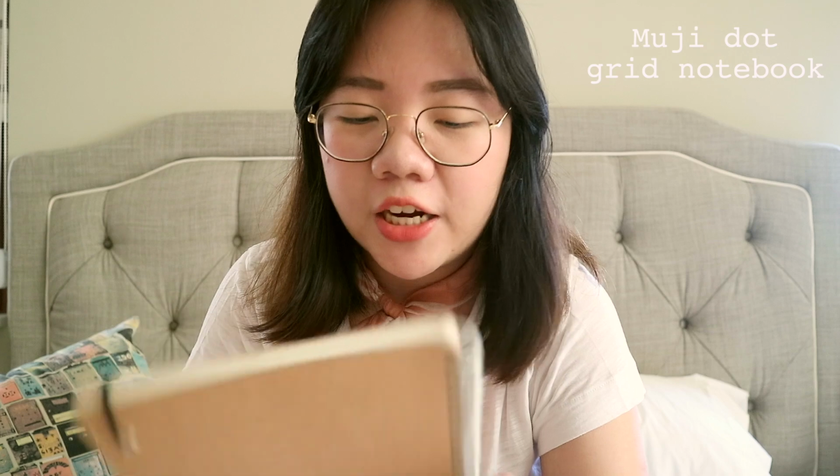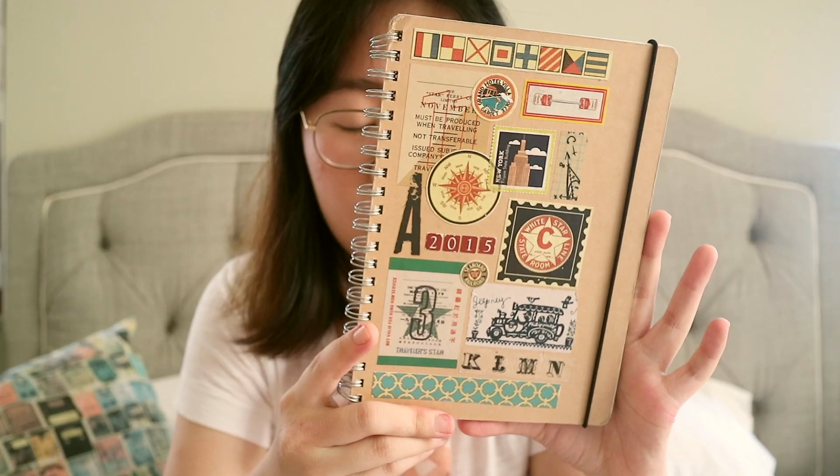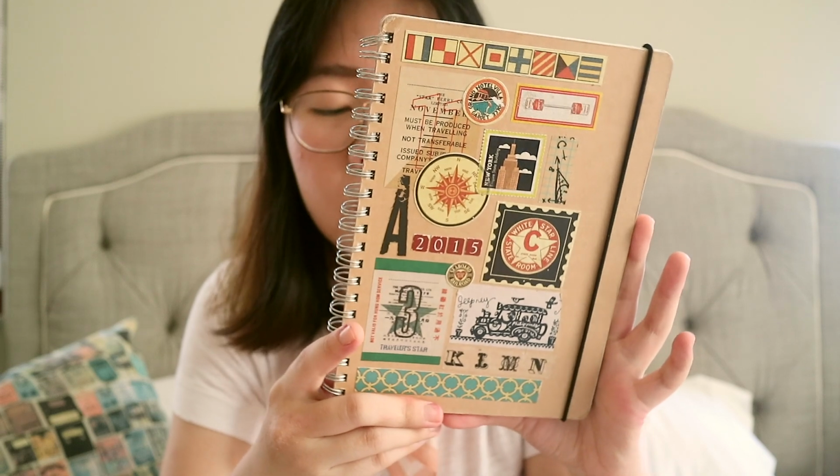Next up, I was introduced to the wonders of this notebook from Muji. So much so that I have two of them, but they were used in different years. First of all, I got this in 2015. This is a Muji notebook A5. It says 70 pages. Inner pages, recycled paper, more than 5%.